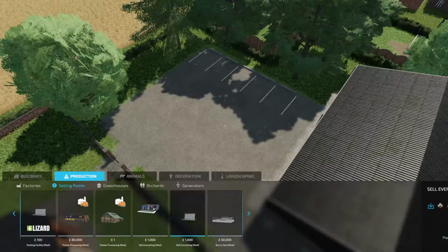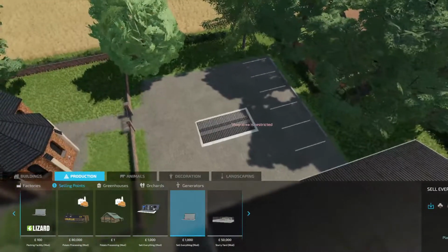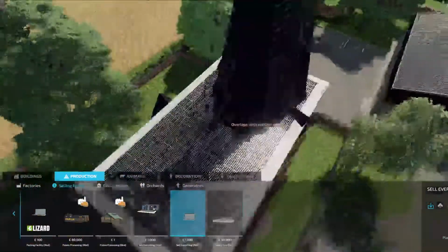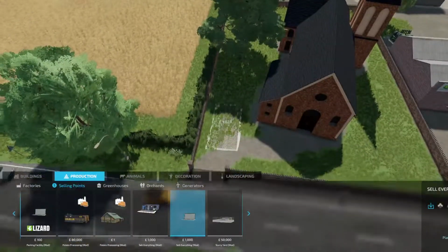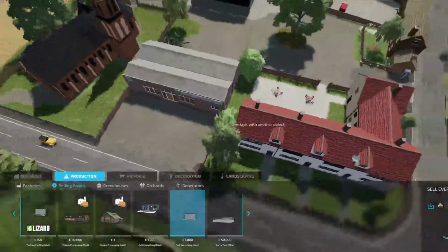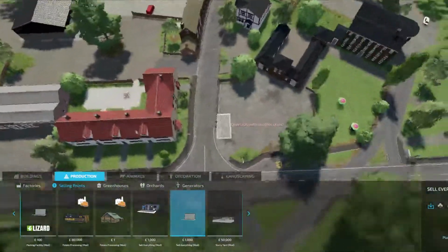Sell everything, that's what we want. That counts as shop area. Oh, that's annoying. What about... We wouldn't get in there, would we? Nope. Okie dokie. Ooh, we are clipping a bit.